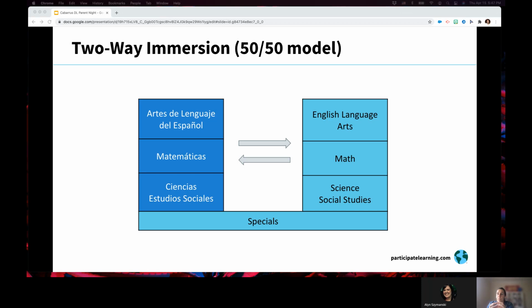But as you can see, the darker blue here would be Spanish language arts, math, and science and social studies one day. And then the following day, they would go to English language arts, math in English, and science and social studies, which is the lighter blue, along with specials that happen every day in English.